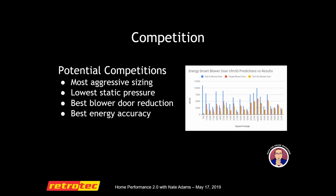Who delivers the lowest static pressure? Because low static pressure systems are quiet, they use less energy on ECM motors, and they tend to lead to happier equipment. So we'd love to see a competition of that, and we'll be collecting those metrics. And then if you do full home performance work, who has the best blower door reduction, who has the best energy accuracy, tons of other things like that.